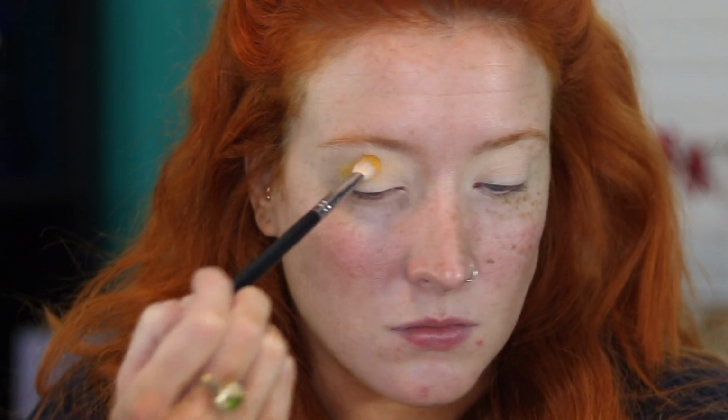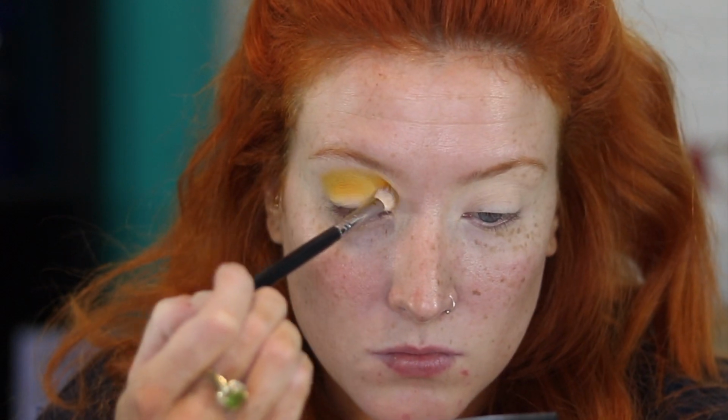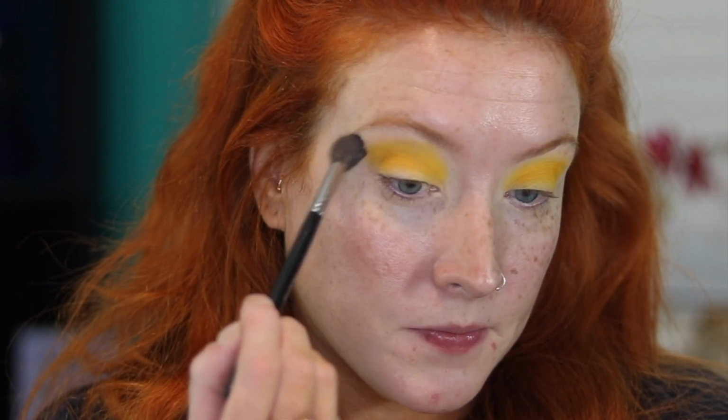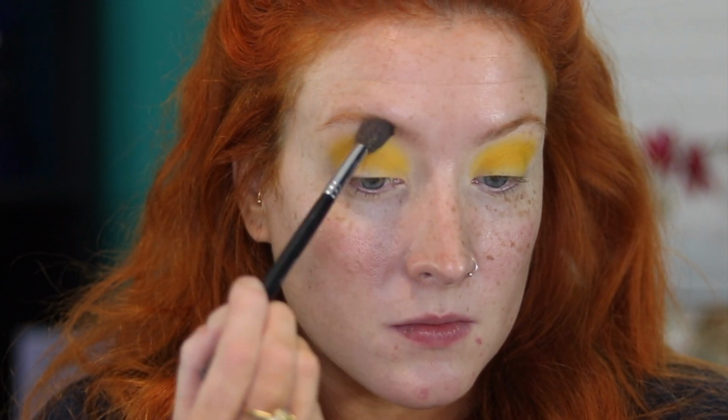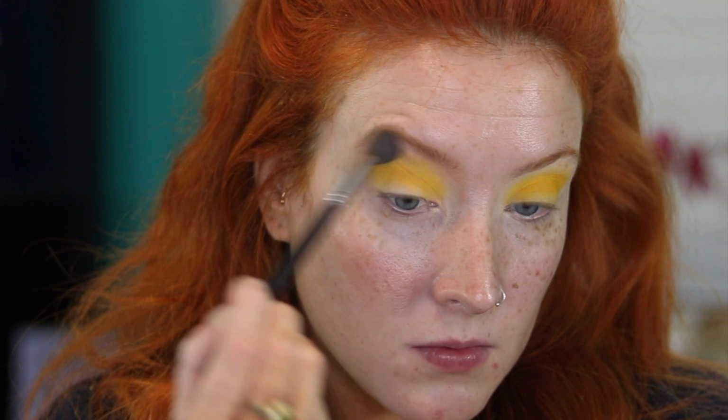I'm taking the yellow shade and just starting to pack it right in my crease. And what I really like about this look is I only used the yellow shade. So this look, I feel like anybody can accomplish. It's not hard. It just is a matter of packing the shade on and blending. And as you can see, I'm taking a bigger, fluffier brush here and just blending out the edges. And that's all you really have to do for this look.